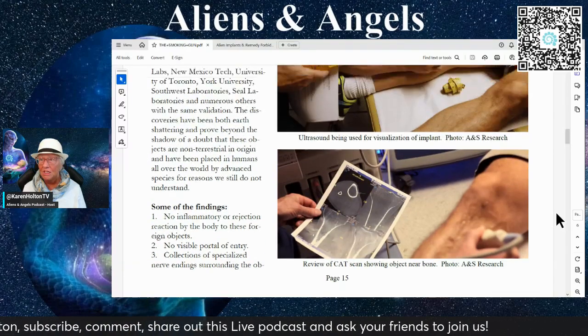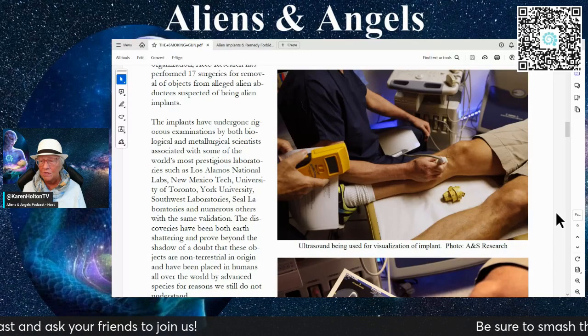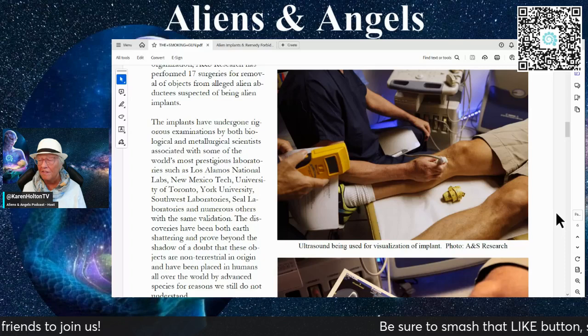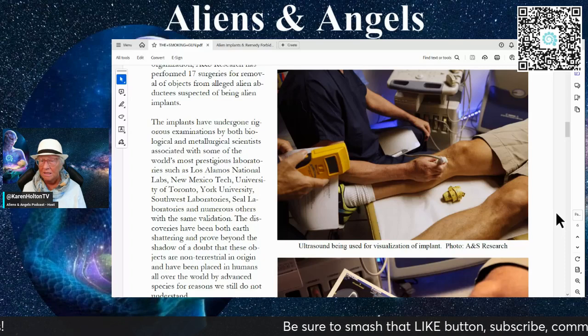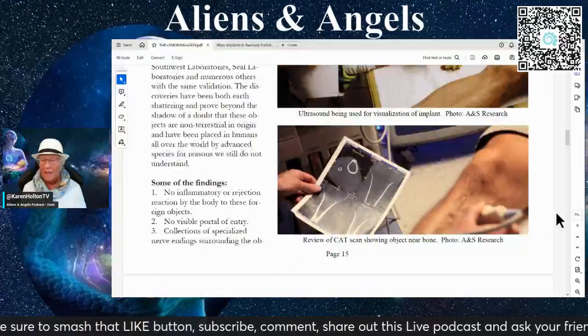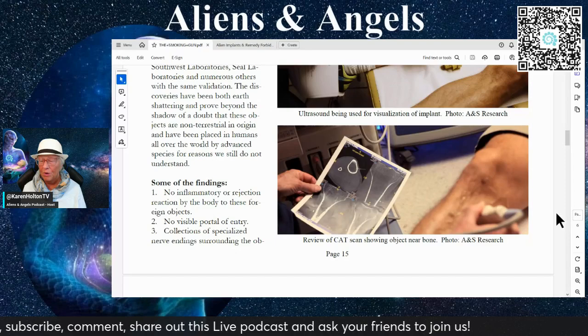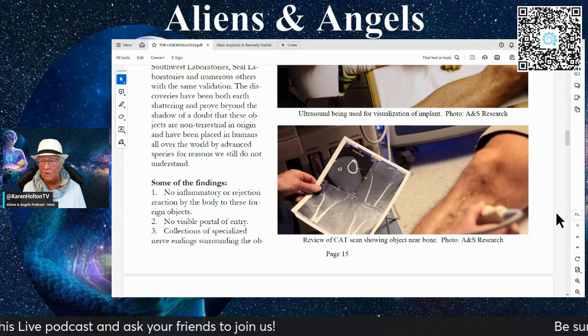Before I continue, we'll take a quick look at some of these images. Here's an image of an ultrasound being used for visualization of the implant. And this photo is courtesy of ANS Research. And a review of a CAT scan showing the object near the bone. And again, this photo is courtesy of ANS Research.